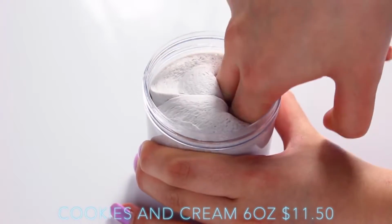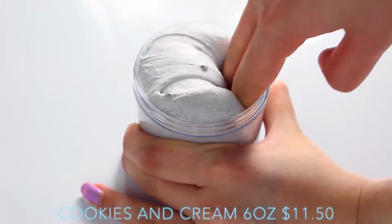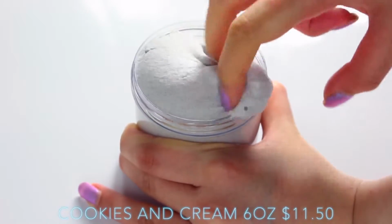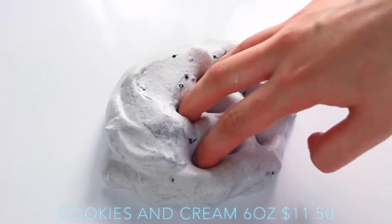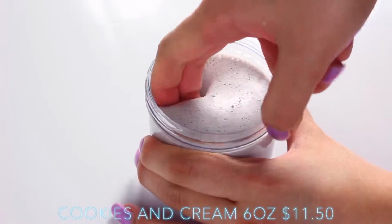Next up we have Moon Cotton, and I was so shocked when I opened this package because, as you can see, there wasn't much slime in the container, and then as soon as I started playing with it, it became the most inflated slime I've ever played with. It was amazing, and there was so much of it. I have to take some out every time I play with it, and like you can see, it's so thick and it smells just like Oreos.